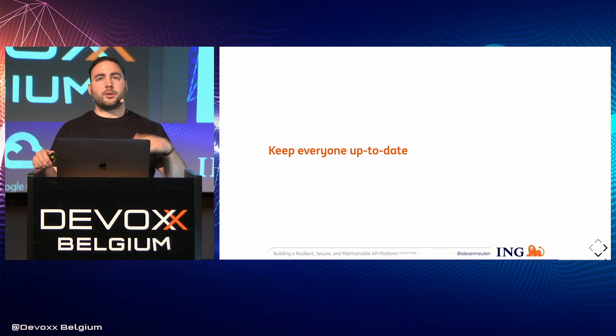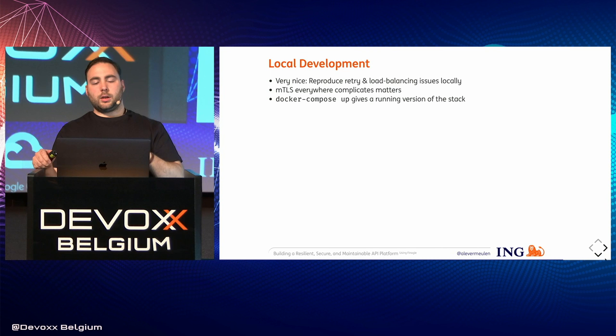Also, keep everyone up to date with the latest versions of your software, because you might be introducing all kinds of fixes. Then, because of all this mutual TLS, we have all kinds of certificates everywhere. They have to follow a specific format. It becomes harder for you because we use mutual TLS, which means all your clients should have a certificate. So in your browser, or Postman or curl, you also need a client certificate. This all makes it quite a bit harder.